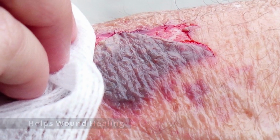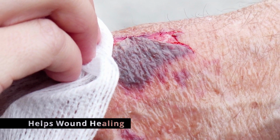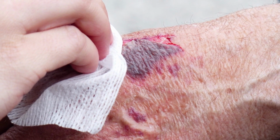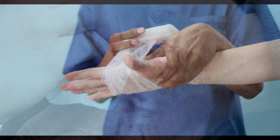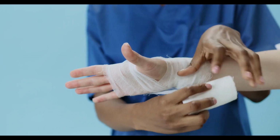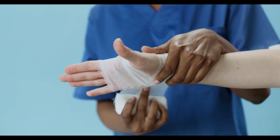Helps wound healing. Acacia is often used in topical treatments to help wounds heal. This effect may be due to some of its chemicals, such as alkaloids, glycosides, and flavonoids. In a study, a species of acacia known as Acacia caesia was tested on rats as part of a topical wound treatment. It led to quicker wound healing. It is also suggested that acacia may help heal ulcers.